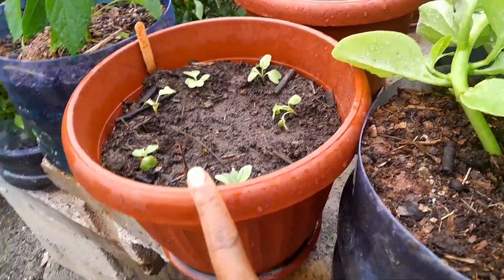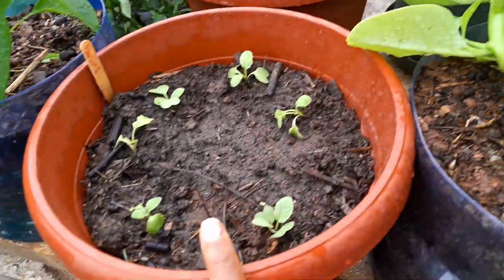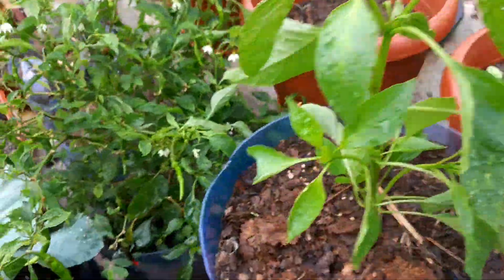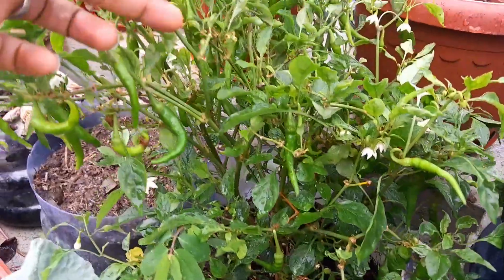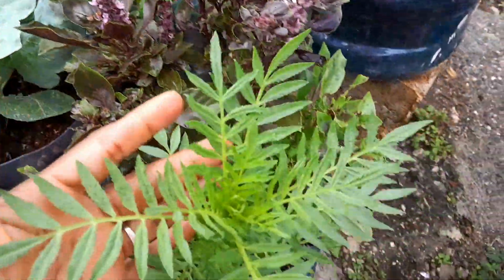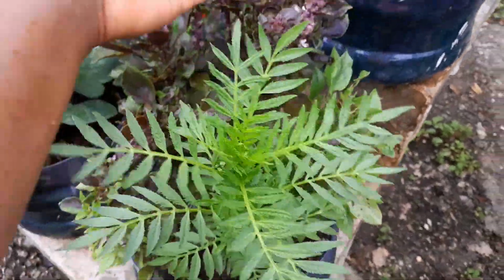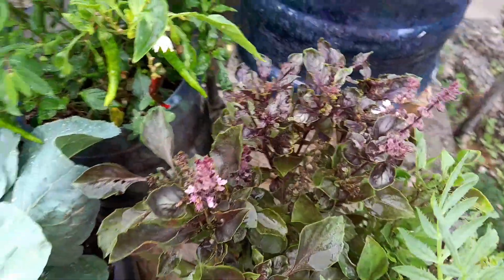The rain is coming again. I just thinned out that radish container and placed some in here. This is supposed to be a baby bell pepper, cayenne pepper. It is absolutely loaded, guys. Look at the fruits. This is for pollinators. This is a marigold, and my red basil are variegated. It's kind of green as well.